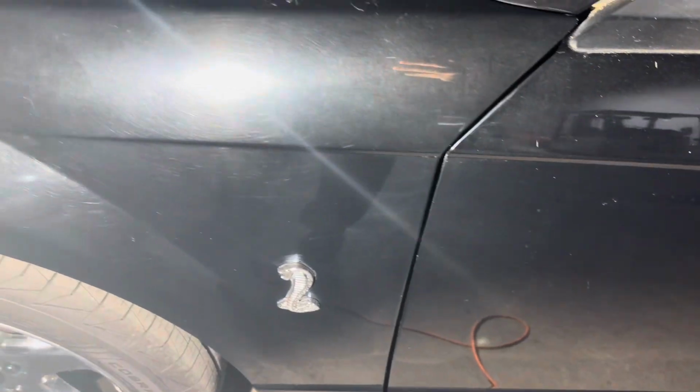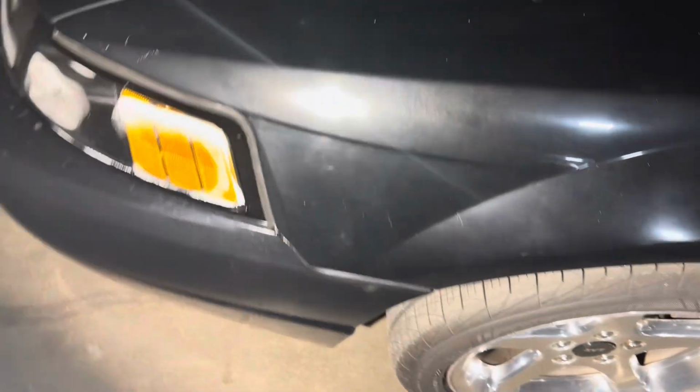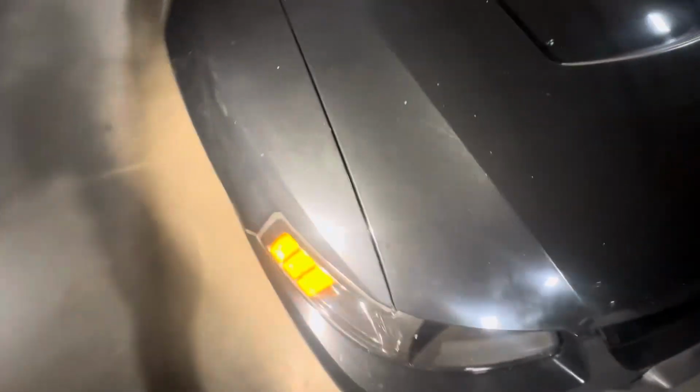So just quick, I wanted to do a brief overview and reveal of the final result. Just a refresher of just how bad this vehicle was. It was the worst Cobra / Mustang I have ever done, and it took a lot of work to get the paint to look as good as it did.